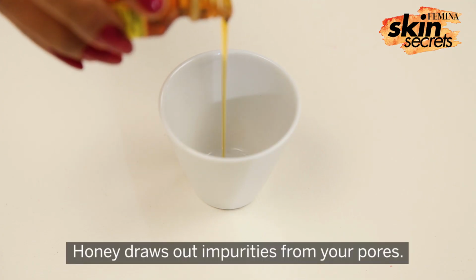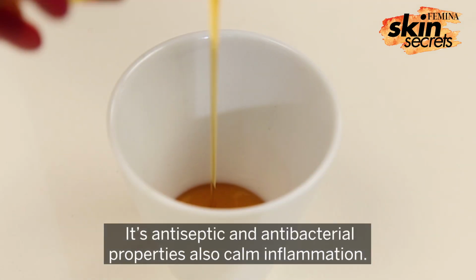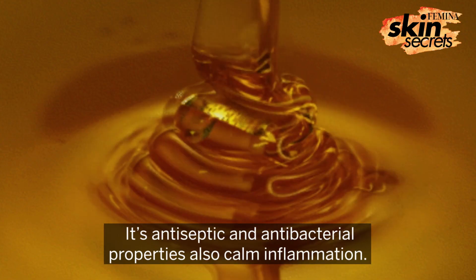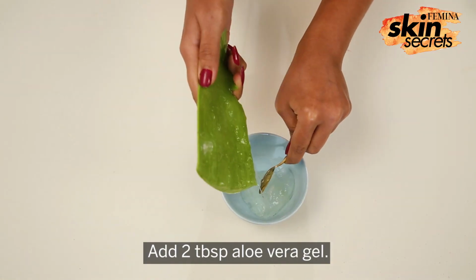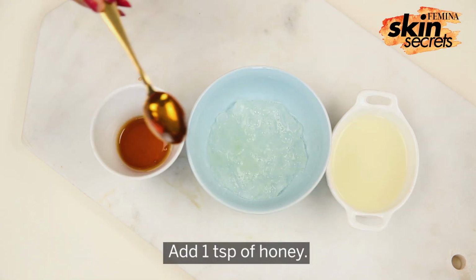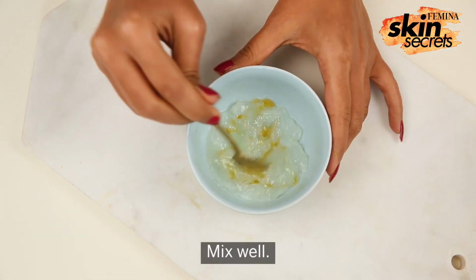Honey draws out impurities from your pores. Its antiseptic and antibacterial properties also calm inflammation. Add 2 tablespoons aloe vera gel, add 5-6 drops of lemon juice, add 1 teaspoon of honey. Mix well.